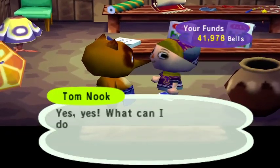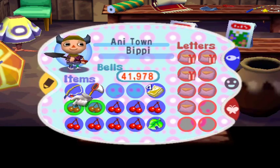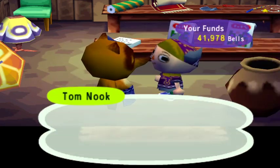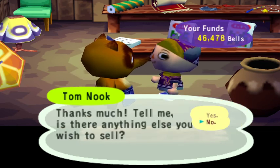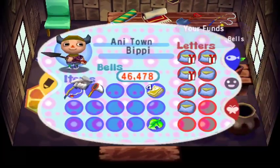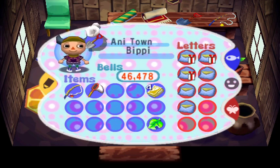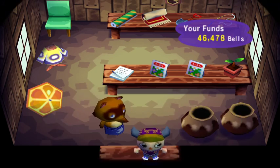But I can sell my cherries. Not for very much, but I can sell them. But again, what in my mind is not very much in this game's economy is a good bit. Wait, what am I doing? I need that because I still need to find the money rock in this town, and I still need to get the fossils if I find any.